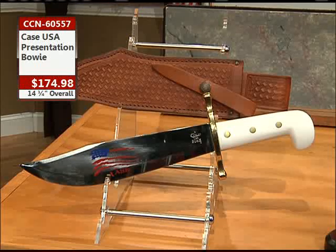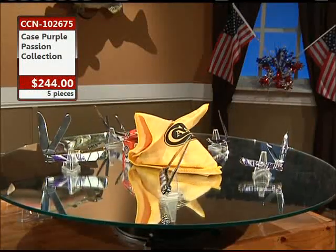Wow, I have a deer stag fixed blade coming up in just a little bit that I think everybody's going to want to see. It's the American Hunter line. Deer stag, if you're looking for that, stick around, it's not too far off.